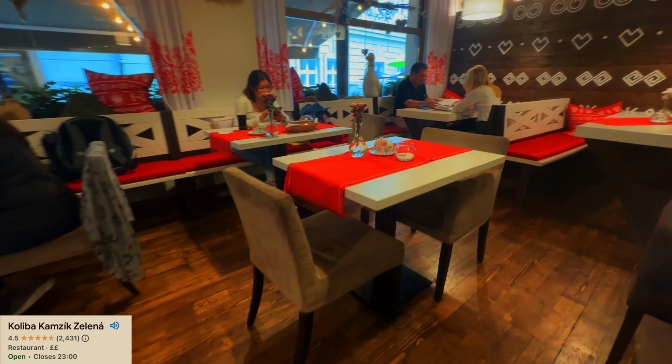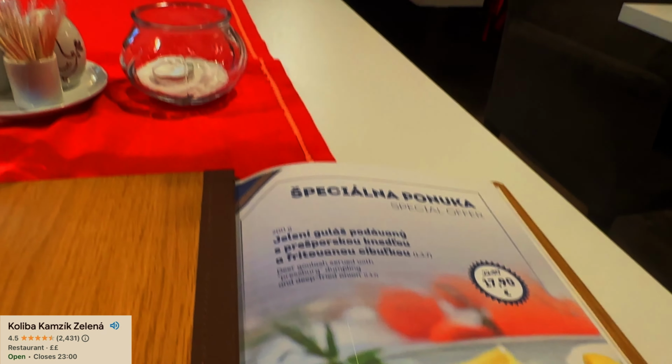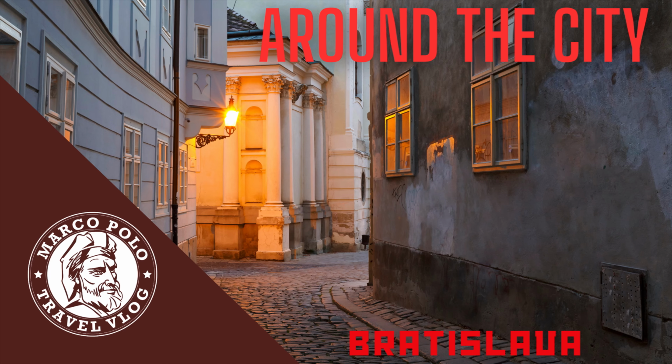Koliba Kamzik Zelena, this typical Bratislavan restaurant also satisfied me. Welcoming and warm interior. Staff was friendly, and the traditional dish of the day was delicious.